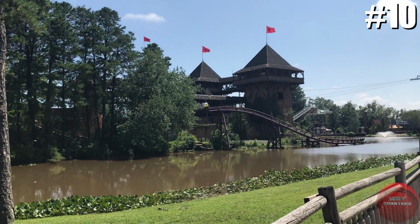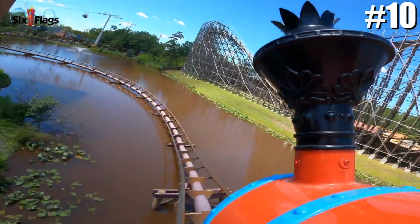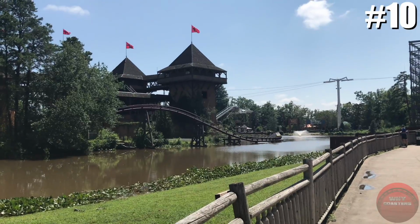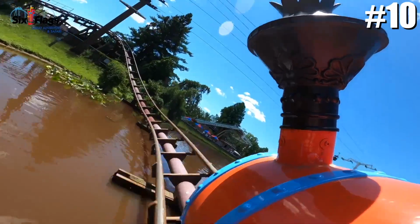You'll be snapped out of your seat as you get a strong pop of ejector airtime as the train slams you back down over the hill over the water. You then go through a scenic turn as well. This turn is pretty rough, but it does make for a visually pleasing ending.